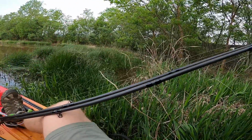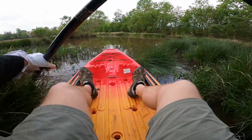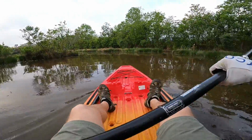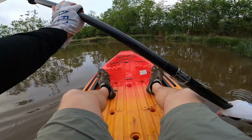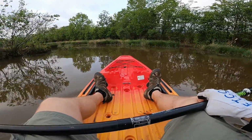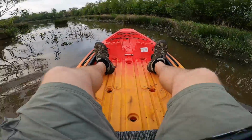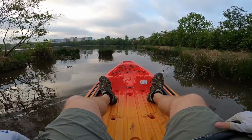Like I said, guys, way too many rods for this expedition. Yeah, I see a little gar right there. How you guys enjoying the old crotch shot GoPro angle? Sorry about that. There's really no other way in a kayak. Okay, we are in the water at least.